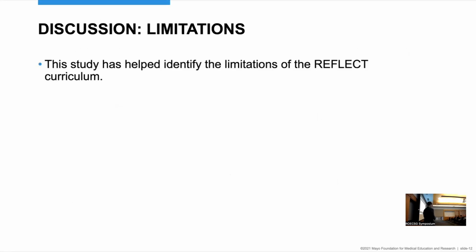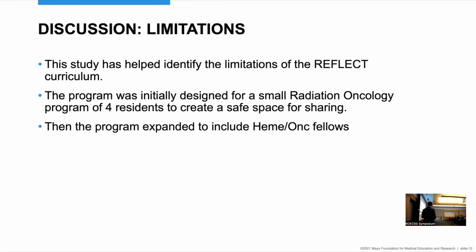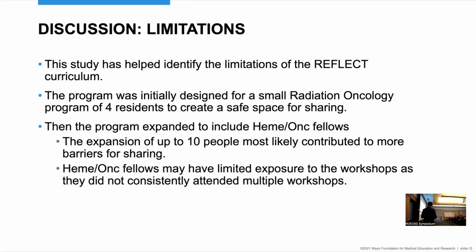The study has helped identify the limitations of the REFLECT curriculum. The program was initially designed for a small radiation oncology program of 4 residents, and this really allowed for a safe space for sharing, for more reflection. The program was then expanded to include hem-onc fellows because they were interested in participating in the program. And so if you can imagine, if you have more people, it just creates more challenges for sharing and reflecting upon certain topics. Additionally, hem-onc fellows did not consistently attend the workshops, and so they may not feel that longitudinal benefit from attending multiple workshops.